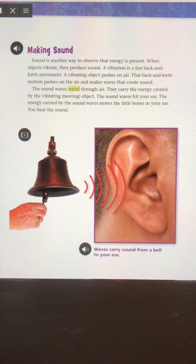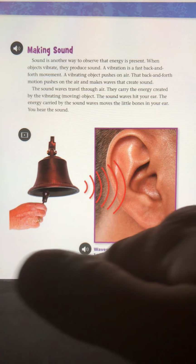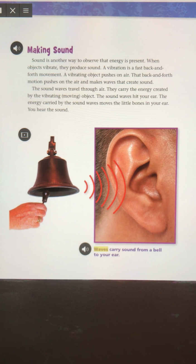The sound waves travel through air. They carry the energy created by the vibrating, moving object. The sound waves hit your ear. The energy carried by the sound waves moves the little bones in your ear. You hear the sound. Waves carry sound from a bell to your ear.